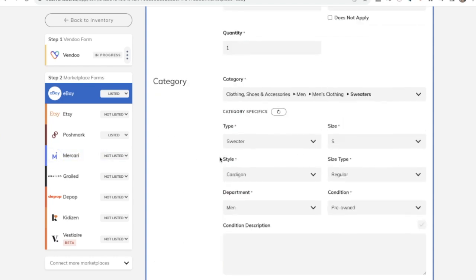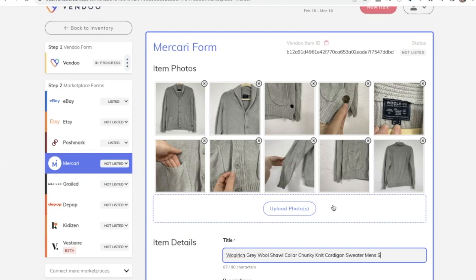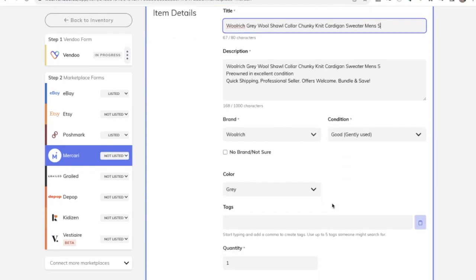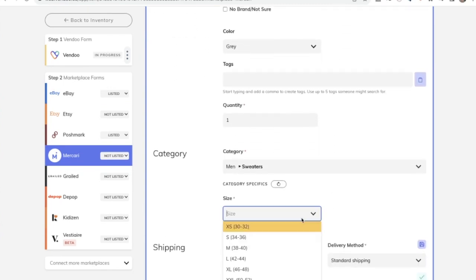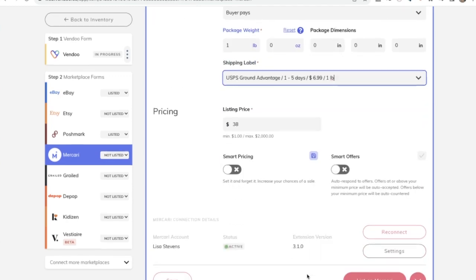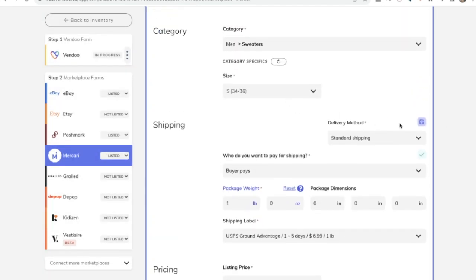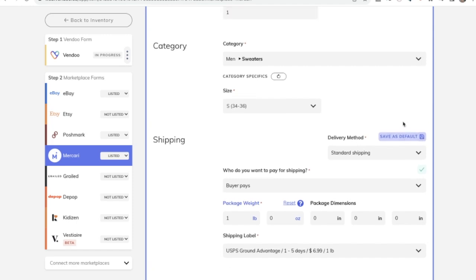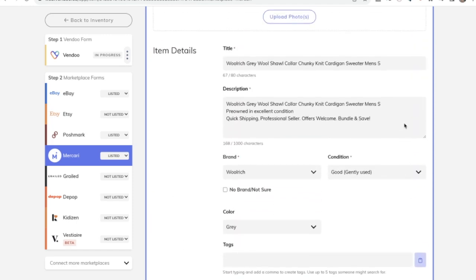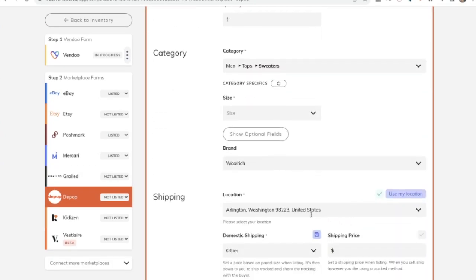There are also, on the Vendoo forms for like eBay, Mercari, for each of them, there are defaults that you can save, which has saved me so much time. So like with Depop, for example, they want your zip code. And at first I was entering in my zip code every time I filled out the form until I saw the little icon that you can click that says set as default. So now every time I open up the Depop form, that is saved in there. I can skip that step. I don't have to do that again the next time I go in.